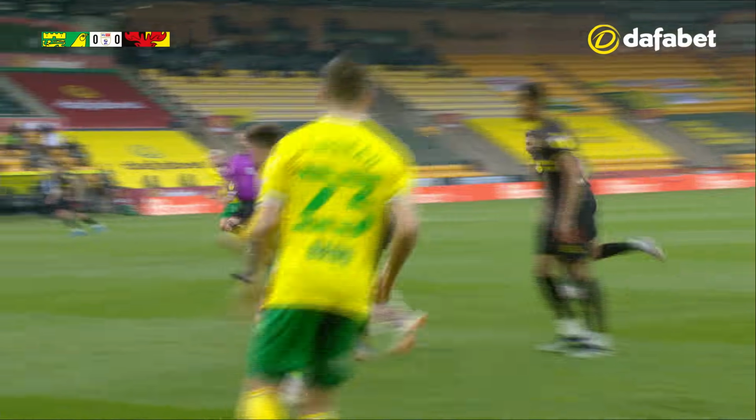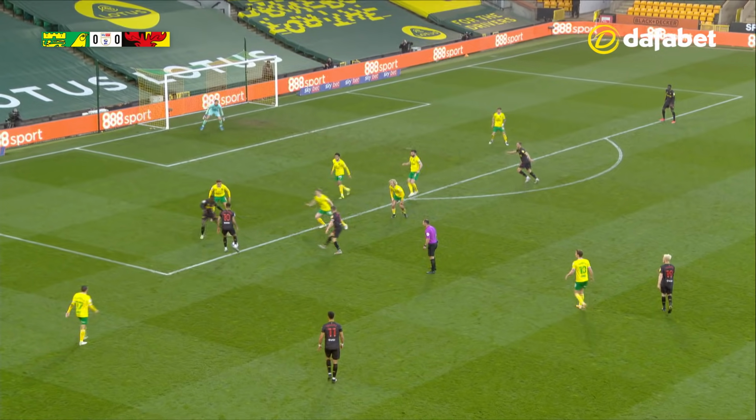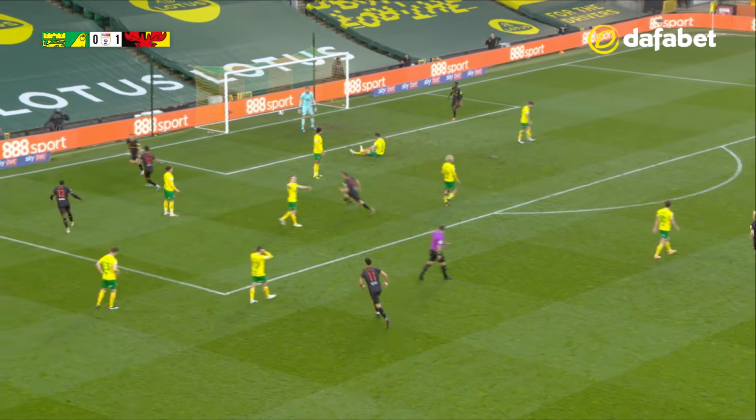Now Semmer has taken the ball off Aarons here, plays the ball towards the edge of the Norwich penalty area. Cantwell comes sliding in, manages to get a foot on it, skips clearance though, is picked up by João Pedro, who squeezes it across. That's the chance for Watford, and they've got the goal!